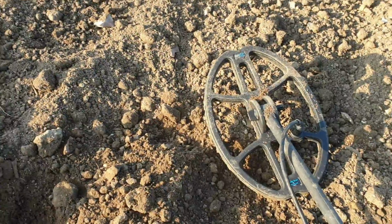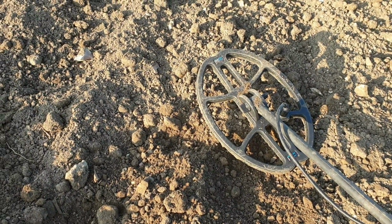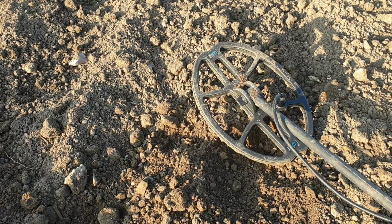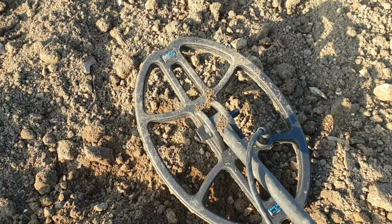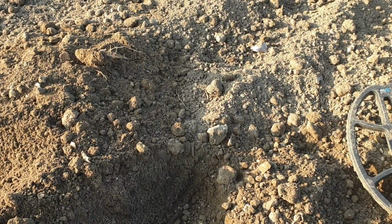All I'm going to say is this: on the G2 Plus, as you can see, that isn't coming off ever. The only time it'll come off is if I'm doing heavy stubble, I'll put the 5B8 on, or if I'm in really heavy iron contaminated ground, I'll put the 5B8 on. But that coil is staying on this machine. End of debate. Make of that what you will.